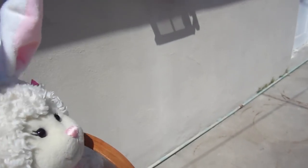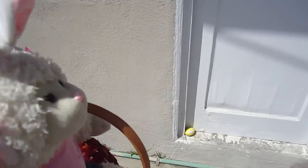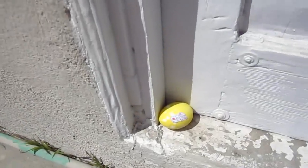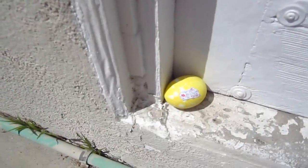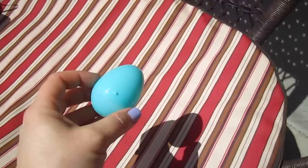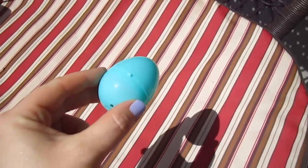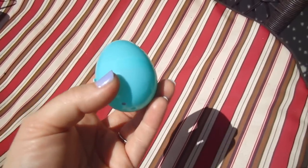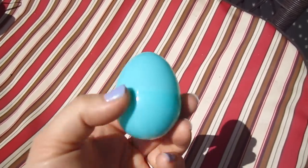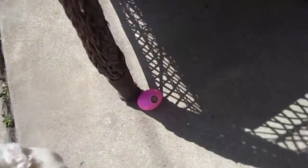All right, so we're walking past the garage. Ooh, there's one in the bird feeder. Ooh, Lavender, zoom in. Yeah, there's one that we dyed. Cool. All right, let's move on. Ooh, there's one on the bench. Get it. Yep, Lambie, there's something inside these plastic ones. Sweet. Lavender, you getting that? Oh, yeah. I'm filming it. Ooh, what's that? Ooh, there's one.